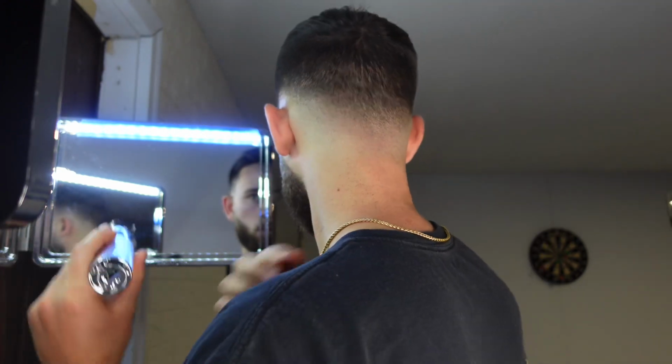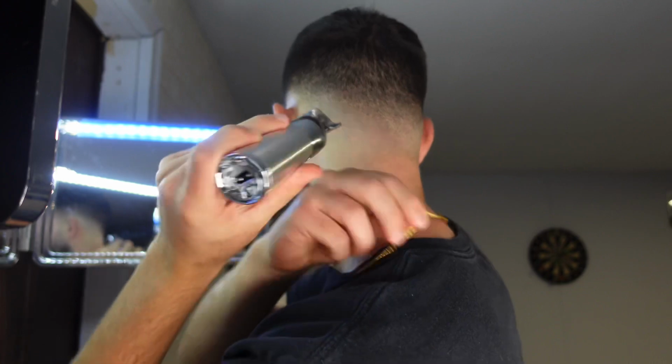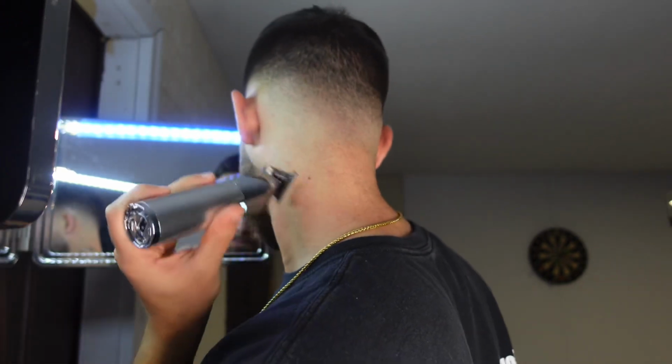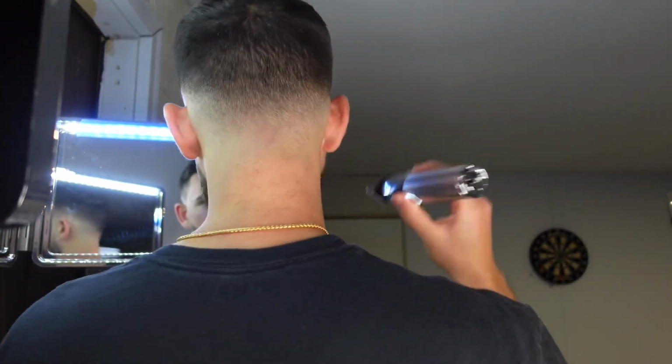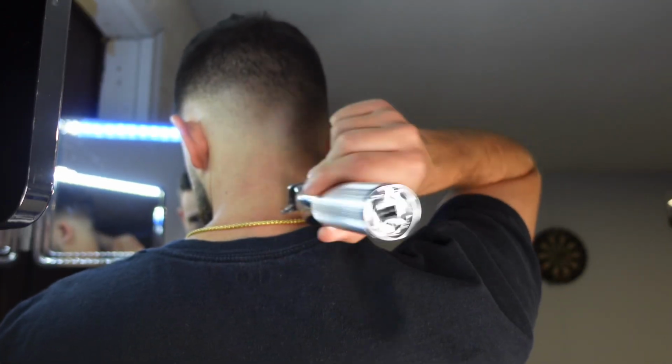Last thing I'm doing here is I'm just cleaning up any of those loose neck hairs that need to be cut. This is a really simple but important step, because last thing you want to do is give yourself a nice fade and then kind of forget to hit those loose neck hairs. But here, this is pretty much the final cut.